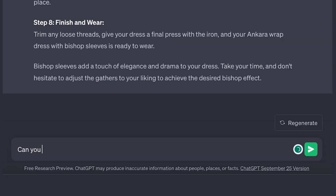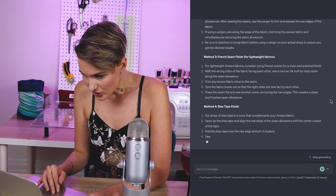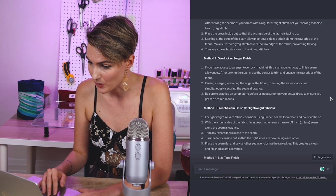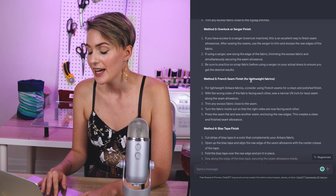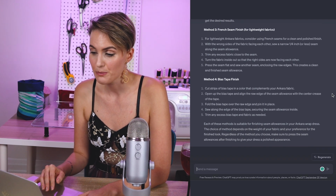Can you include instructions on how I can finish my seam allowance on the wrap dress? Oh my god. Alright, it's actually giving me some instructions here. Method 1 is zigzag stitch finish. Completely legit way to finish off your seam allowances. Method 2, overlock or serger finish, which is probably the method I will go for. And then method 3 is French seam, and method 4 is bias tape.